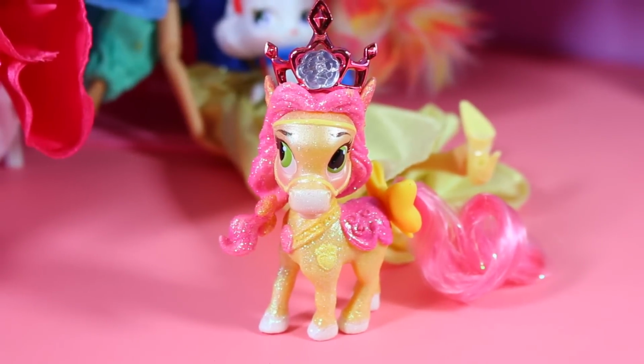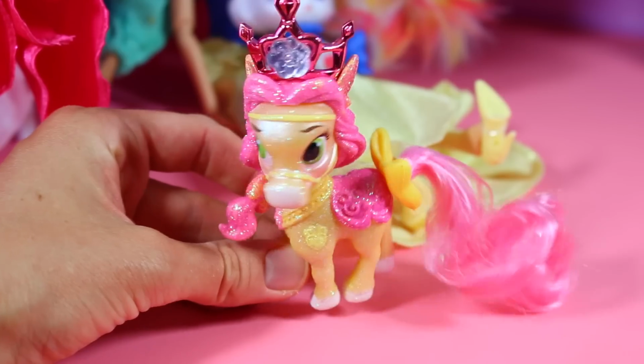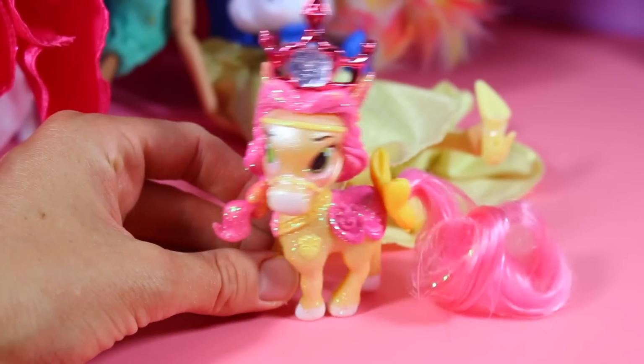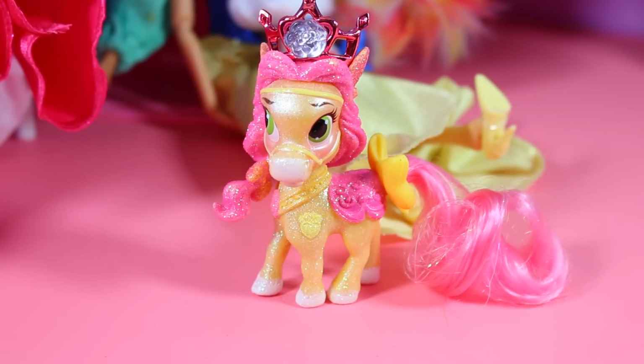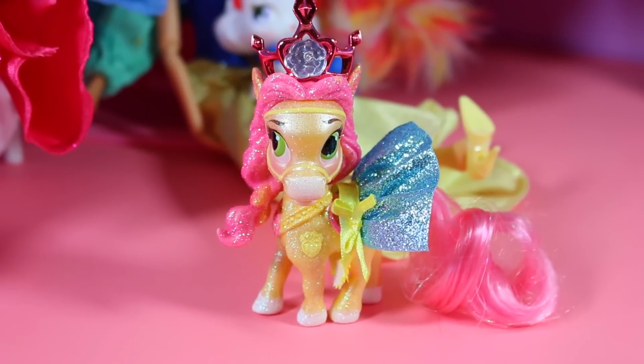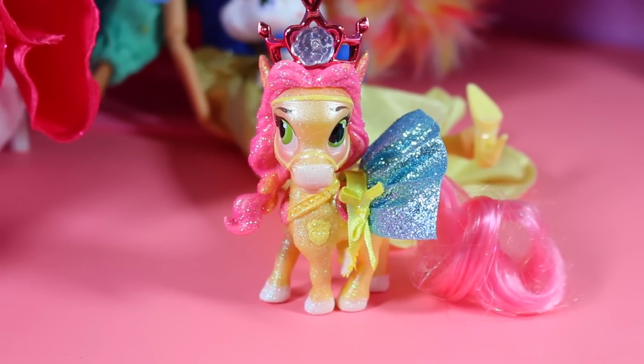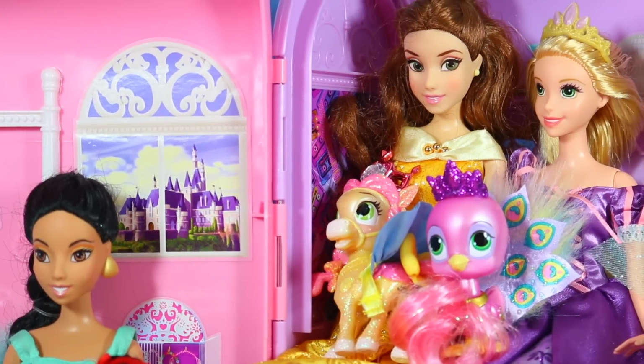Here's a beautiful Petit. She has this cute yellow bow right here on her pink long tail. A beautiful tiara. And let's add this cute, sparkly blue skirt that she came with. Petit reminds me of Pumpkin because they are both glittery all over and came with a skirt. Well, Belle, there's your cute little pony.